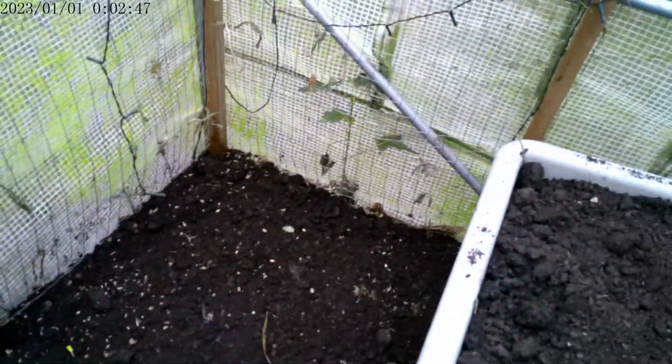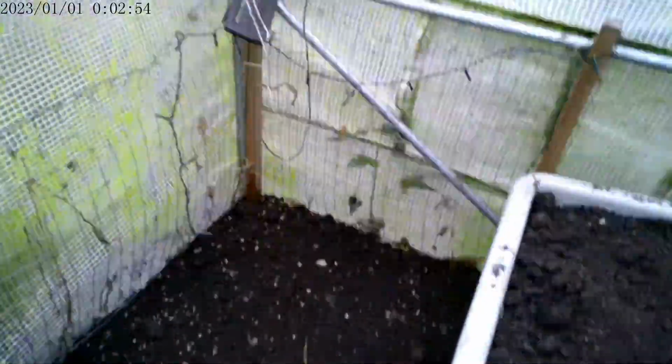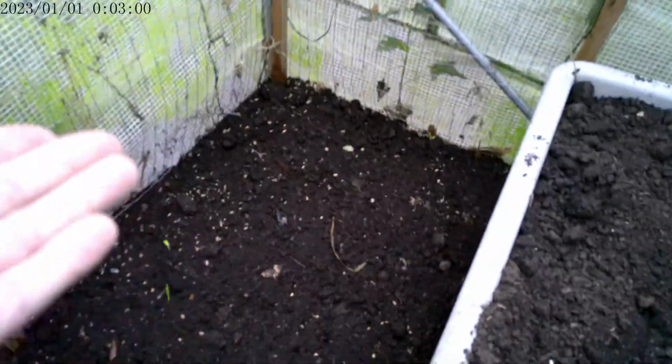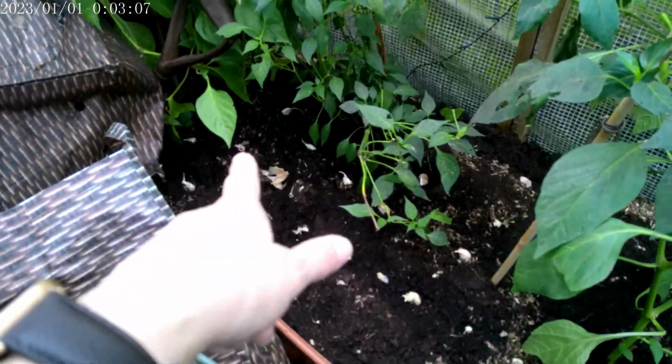Over here, we've thrown some of my wheat berries down to see if we can grow any wheat. Obviously, it's not going to be a lot. If it does grow, it probably won't. But we're just trying. That's the fun thing about having a polytunnel. And we have some garlic all around here.